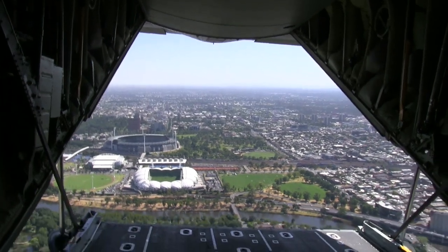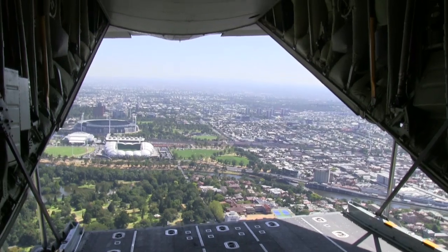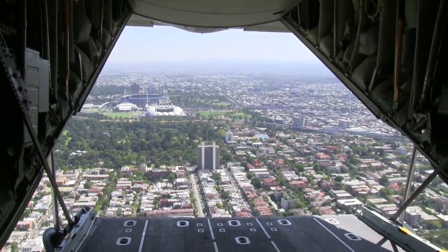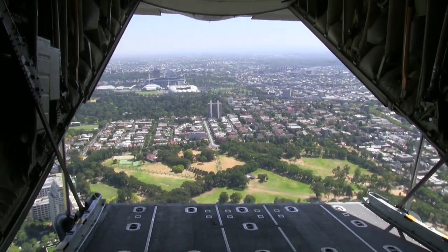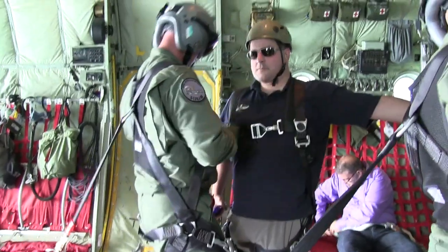Although the temperature on the ground was climbing into the 30s, it was nice and cool with the ramp open. The downside, of course, is that it's also pretty noisy, so the use of earplugs is standard. Without a headset, verbal communication is impossible, so it's hand signals all round. After I got my footage, ATC Ben had a go as well and got some great clips on his iPhone.